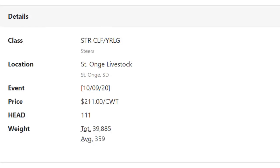Look at some high quotes out of a buddy of mine's sale at St. Ignatius, South Dakota. Justin Tupper there, he had a whale of a sale there on Friday, and sold yearlings and peewee calves high. Sold 68 head of 910-pound yearling steers at 145.50. That's about as high as they were all fall, guys, and late summer. And then 111 head of 359-pound peewee steers bring $2.11 a pound. And that's your feeder flash for Monday.